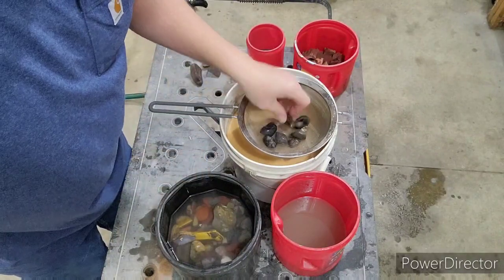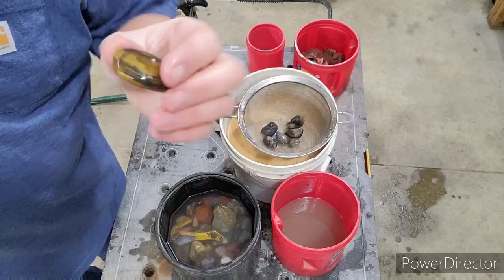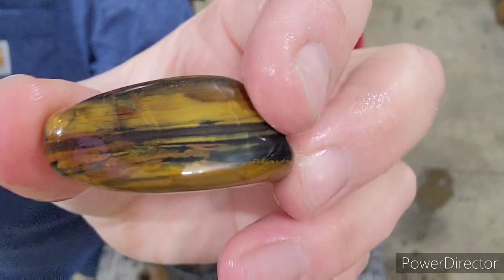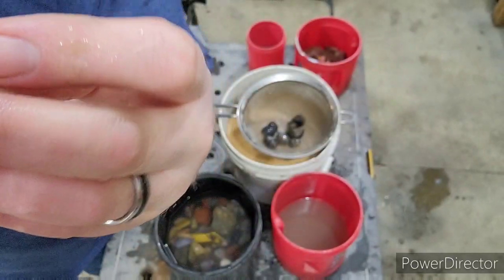And then we have, well, this is one more piece of, I don't know what it is exactly. I thought possibly it was petrified wood, but I don't think it is. I think it's just got some banding in it. It's like chert. But it's got some neat colors and bands.